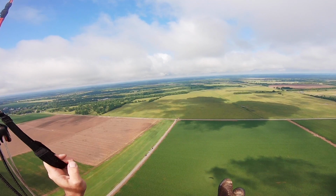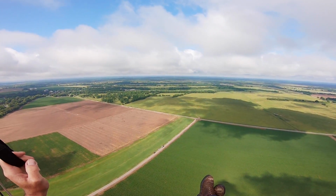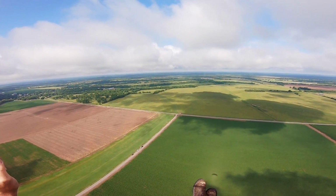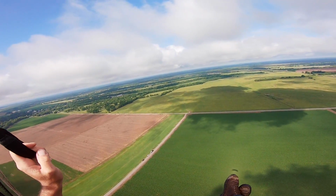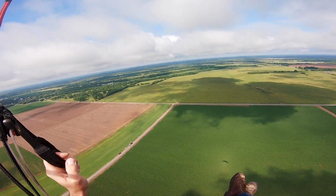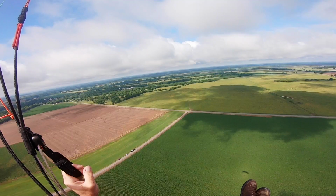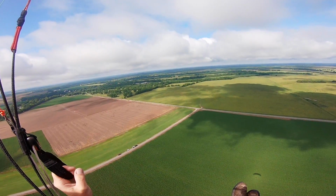If it picks up to 5 or 6, I may want to go straight into it. See, now it's coming out of the east a little bit, so I'm just going to follow it. I'm going to go to where the windsocks are pointing. Right now, they're all pointing out toward the racetrack, so I'm going to set myself up toward the racetrack as I'm descending. And I may have to make a change, and I may have to go around.